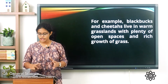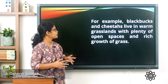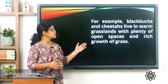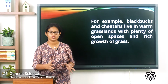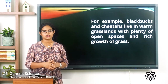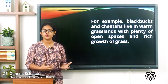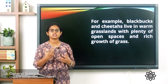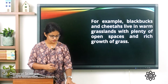One more question is there. Explain with an example. For example, blackbucks and cheetahs live in warm grasslands with plenty of open space and rich growth of grass. So which means for blackbucks and cheetahs, their habitat is the grassland. It provides them the right kind of environment, the food and water. For cheetahs and blackbucks, grassland is their habitat.